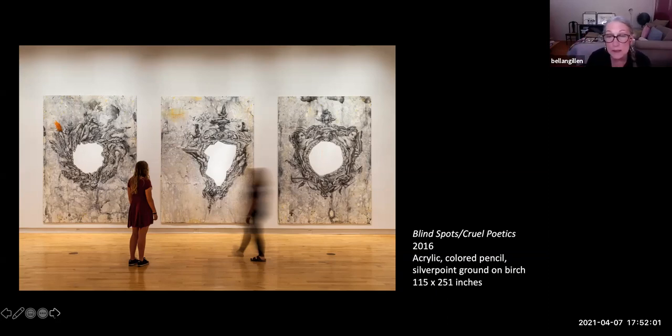So this first piece is called Blind Spots, Cruel Poetics. I started thinking about other words that could be used as weapons or words that could hurt. The first panel, in the center of the big white glowing circle, says the heliocentric universe. That's a phrase that I loved, but we forget that Galileo was put under house arrest and many people were burned at the stake for believing or teaching that the sun was the center of the universe.